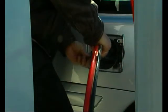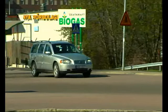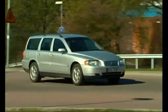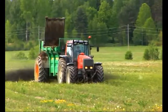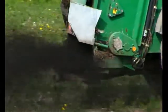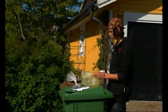A car can be driven for 2.5 kilometers on only one bag of bio-waste. Every last bit of the treated bio-waste is used. Anything left over is used as a fertilizer, and in this way it completes a full circle and once again becomes food. This is all that's left over.